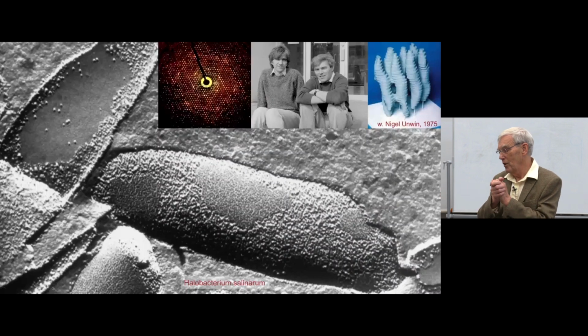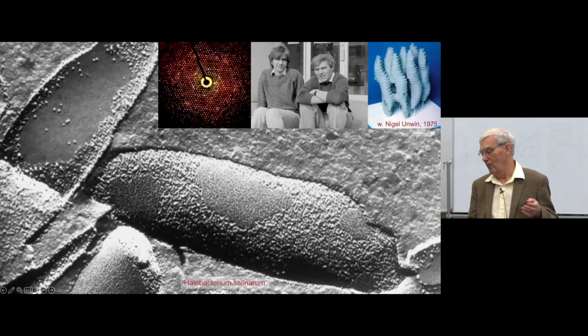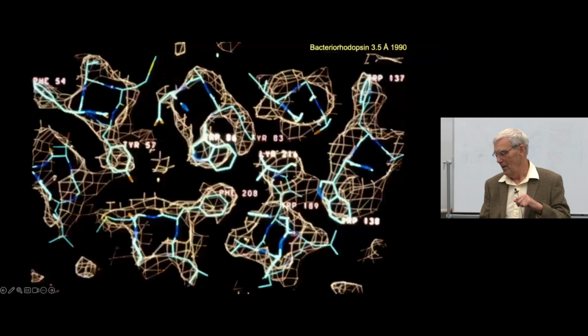So, but anyway, we worked together for about 2 years and managed to get this, in 1975, this model of the first membrane protein that there was a model for, with 7 transmembrane helices of the Pauling type. And then with about another 15 years of work, we managed to get it to higher resolution, and this is a phenylalanine, a tyrosine, different side chains.